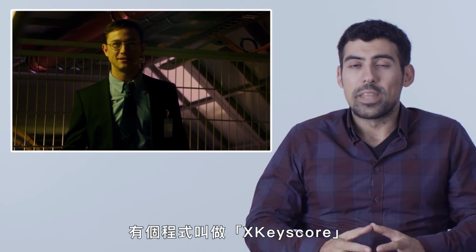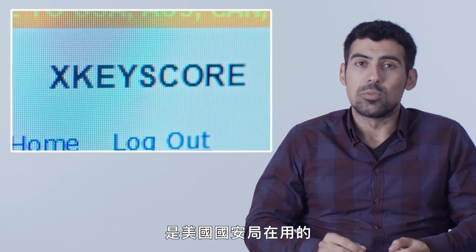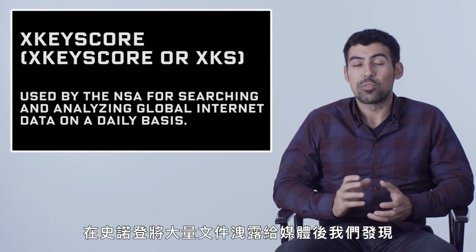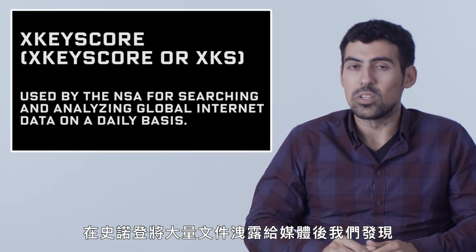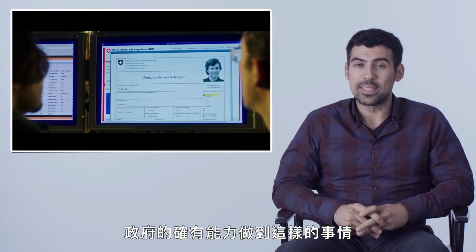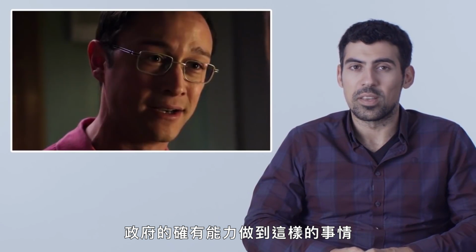This is real. Seriously? There's actually a program called XKeyscore that the NSA uses. XKeyscore is under 702 authority, which means no warrants. That we actually found out about from Snowden after he leaked a ton of documents to the press. Our government and other governments do have the capabilities to do this sort of thing.